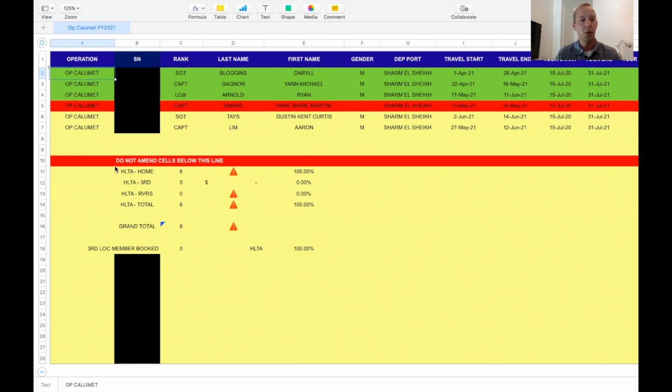The lines below here, you see below this red line, so never amend the cells below this line because it's used for tracking and reporting purposes. Shows what type of HLTAs are being booked, home, third, whatever you may have, and also costs. So this may be helpful for your deployment support manager if they need numbers to provide to Ottawa HQ. It may be essential for the FIN officer, so the financial officer in theater, and you can give them their information that they require at a quick glance.